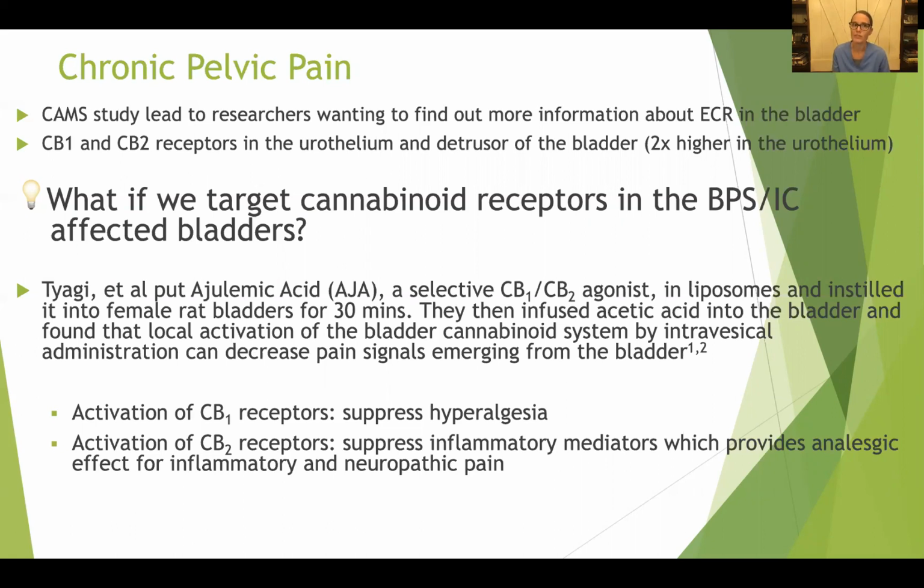And what they found out were CB1 and CB2 receptors were in the urothelium, or the lining of the bladder, and the detrusor muscle of the bladder, but they were 2 times higher in the lining of the bladder. So what if we target these CB1 and CB2 receptors in IC-affected bladders?